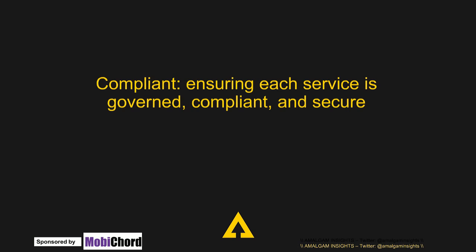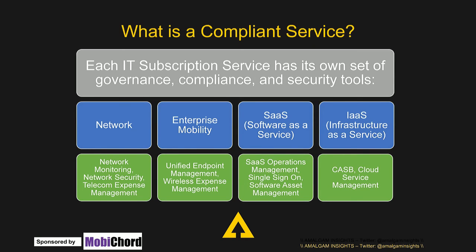Then third of all, when you're looking at a service order, we talked about the A, we talked about the B, now we're talking about the C, of being compliant, ensuring that each service is governed, compliant, and secure. Each IT subscription service has its own set of governance, compliance, and security tools. So again, we're talking about network, enterprise mobility, software as a service, infrastructure as a service, things that are billed on a monthly basis and typically have some level of either usage or service level that is different from user to user and provides different amounts of change.